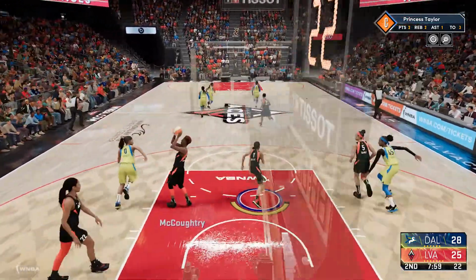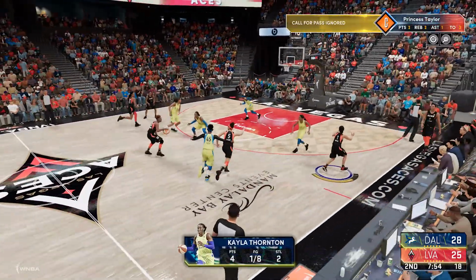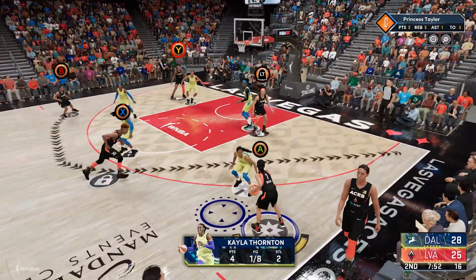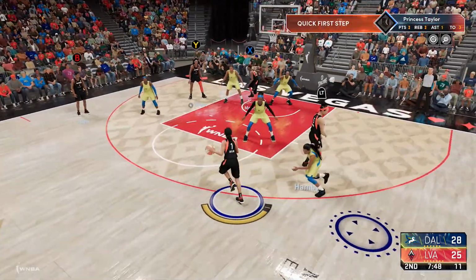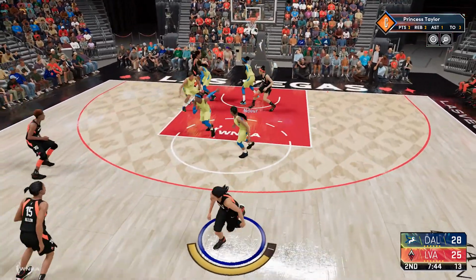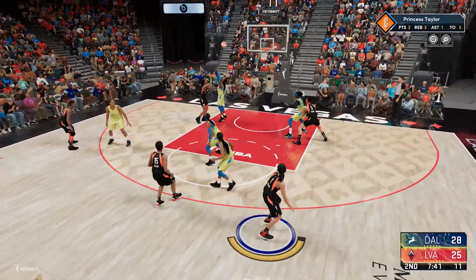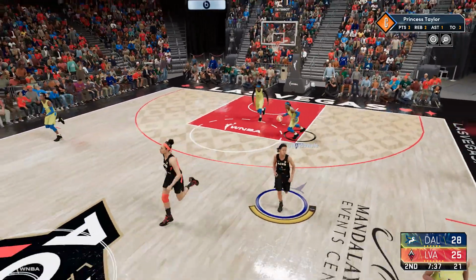Thornton outside for three. It's hauled in by the Aces. It's been one of those days for her. She's really struggled. Pass to Taylor. Inside. Here's Hamby. Here's Wilson. The shot comes out. Good work defensively by Kayla Thornton.